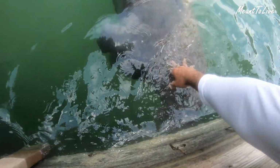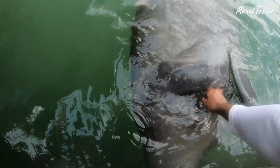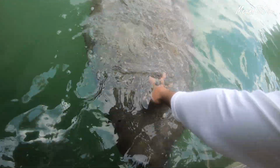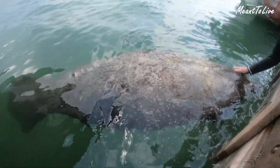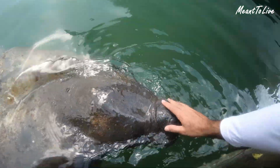I mean, look at this guy turning around to get belly rubs. This is crazy. It looks like he's really used to coming to this spot, or he's just used to people being around him in general.